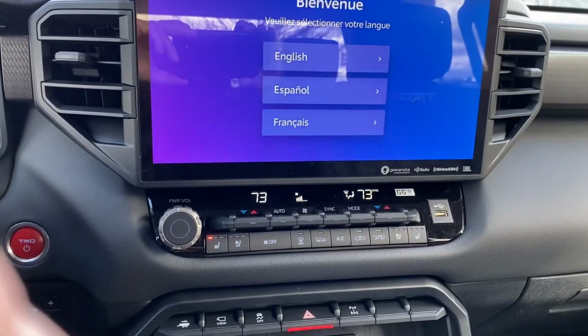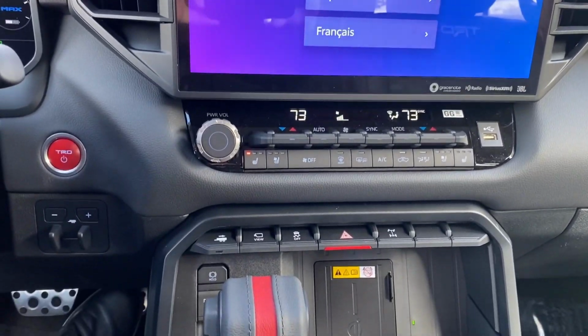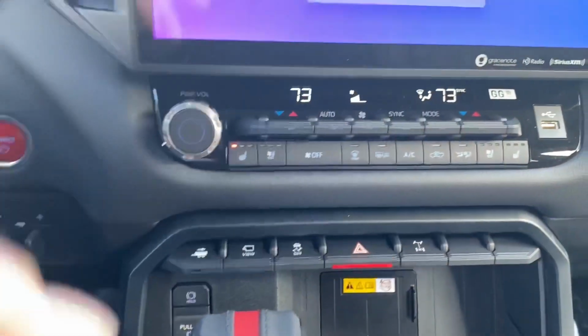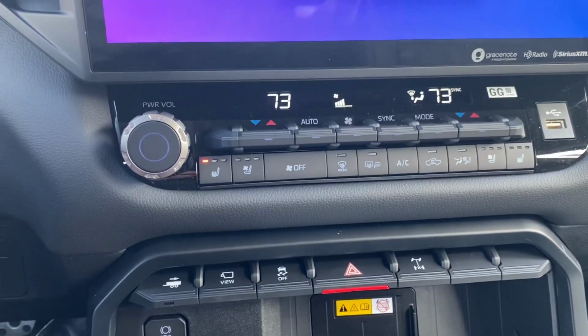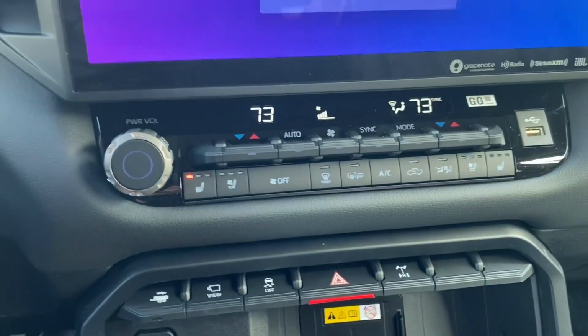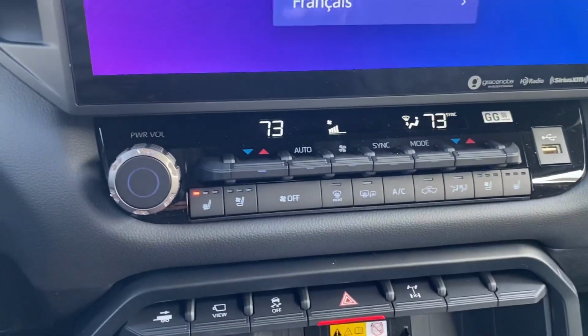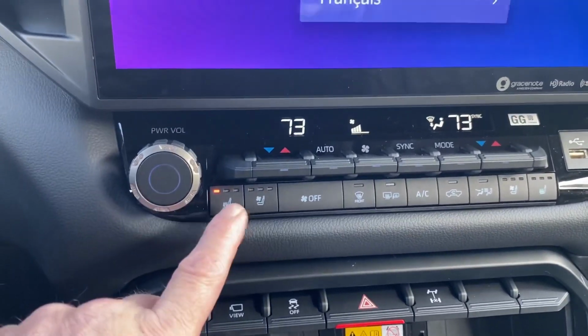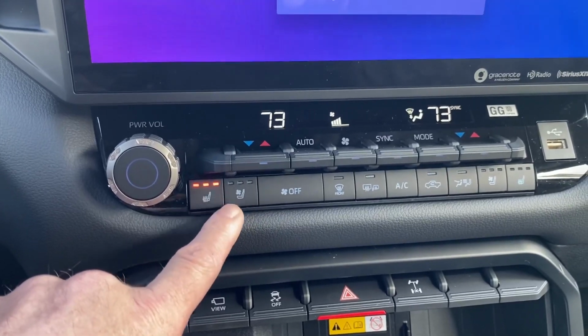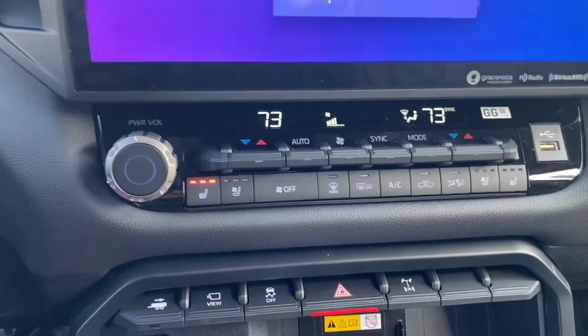Your infotainment system, dual independent climate control system, your HVAC. I just love the new look. This actually here is your stereo knob to run your audio system. The rest of it is all HVAC. So heated and ventilated seats, cooling seats for the summertime. So winter and summer driving.